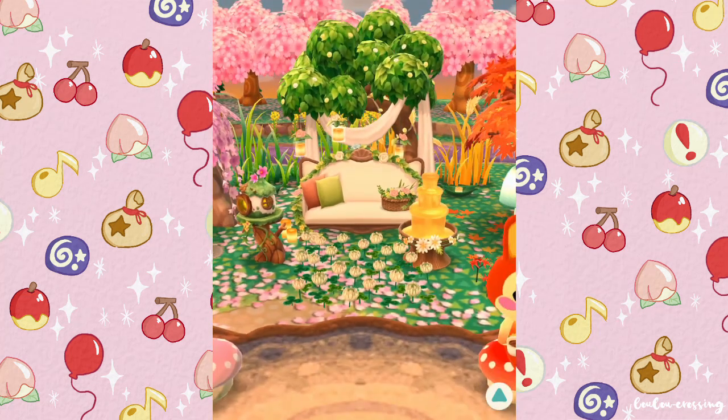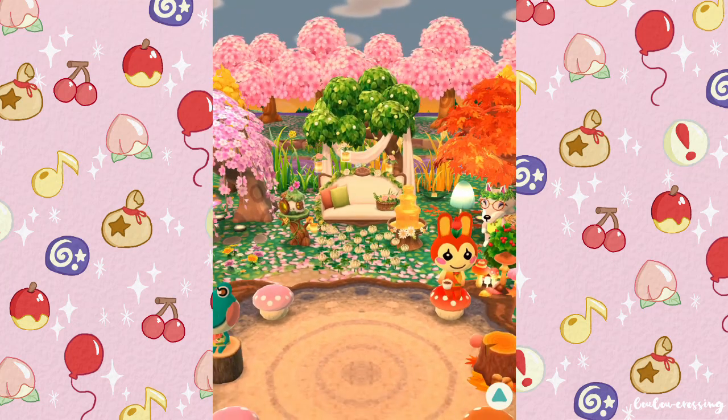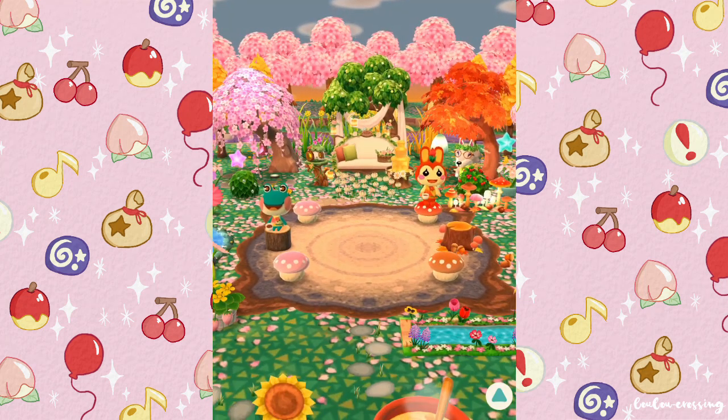And over here we have the fairy circle, which is where fairies are born. They turn up here and they get to choose their talent, and I made it from pink and red and brown mushrooms and little tree trunks as well. Bunny and Lily are enjoying it. Can you guess which sort of fairy talent both of them have?